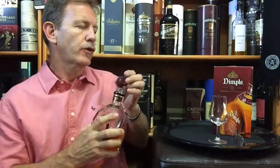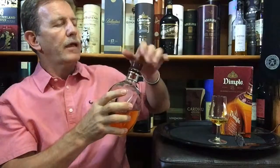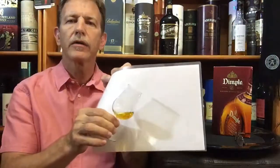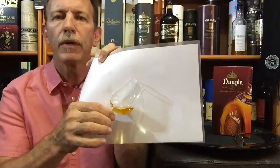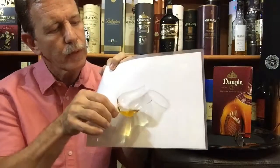It's bottled at 43% alcohol by volume for our South African market. It's quite dark in color. Let me put it against a white background. Not that dark, but I would say a dark gold or amber color. It says on the bottle that you can expect fruit and spice, and that it's a very soft whiskey. So we'll see if I agree with that today.